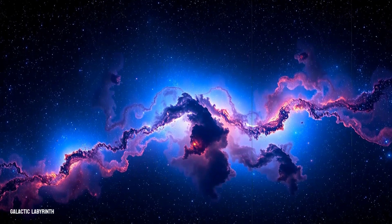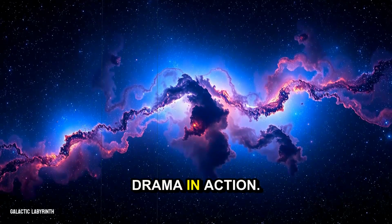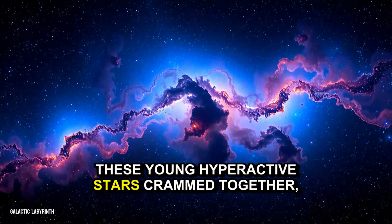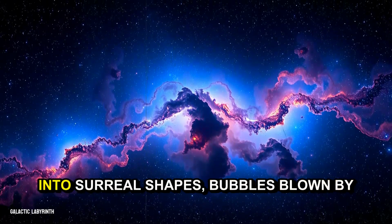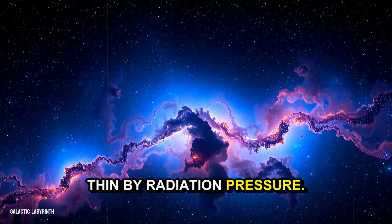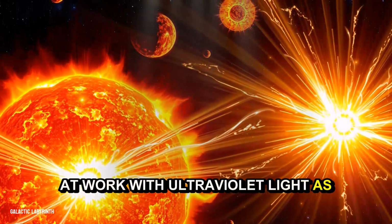The Tarantula Nebula, a star-forming frenzy in our galactic backyard, shows this drama in action. Hubble's ultraviolet eye revealed thousands of these young, hyperactive stars crammed together, their UV radiation sculpting the nebula into surreal shapes. Bubbles blown by stellar winds, tendrils of gas stretched thin by radiation pressure. It's like watching a celestial sculptor at work with ultraviolet light as the chisel.